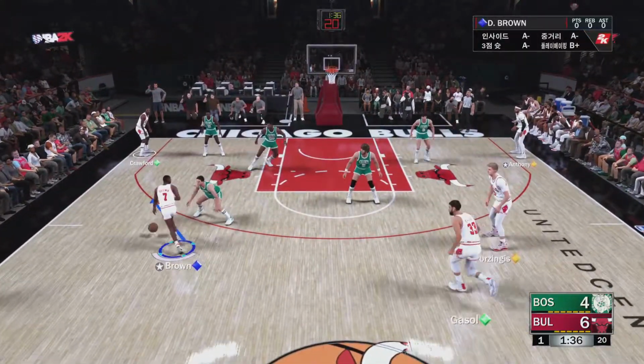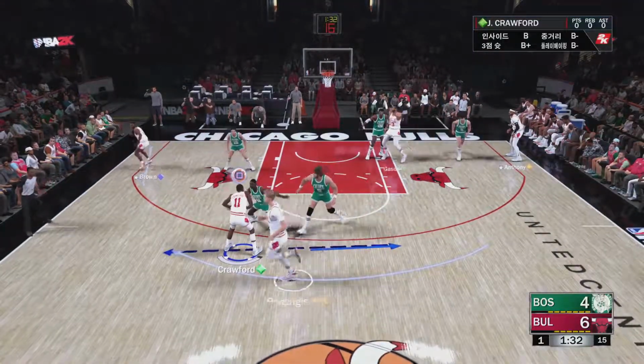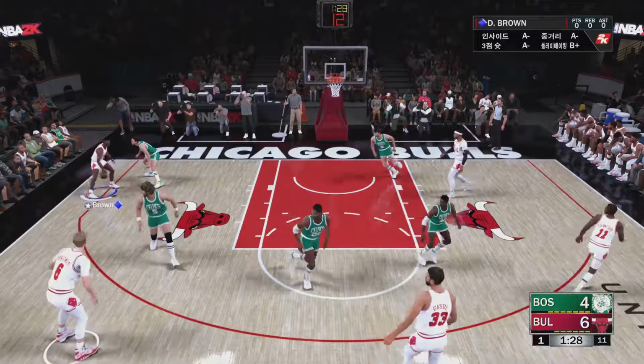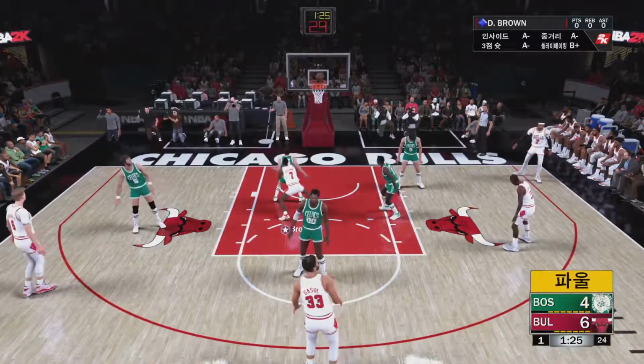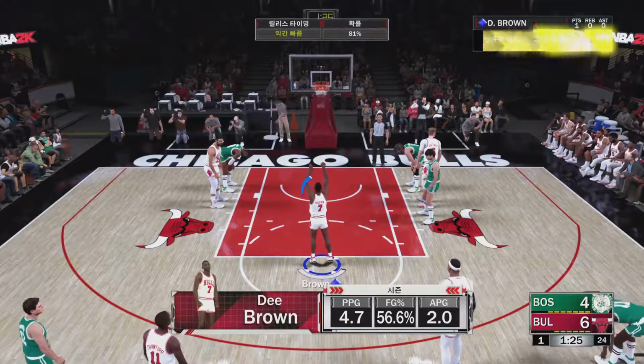Walton's checked in for McHale. Redmond comes in for Larry Bird. Vincent's checked in for Danny Ainge. And it's Easting in for Johnson. Now here's Brown. And he was fouled on the way up. 2 free throws now for him. Bulls have been perfect at the line so far, albeit just 2 for 2.